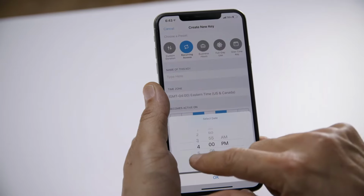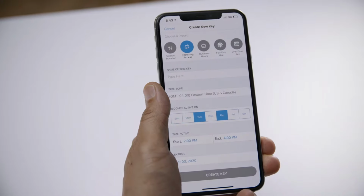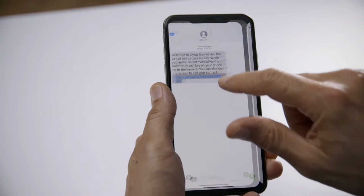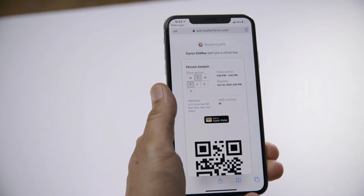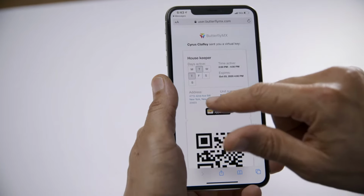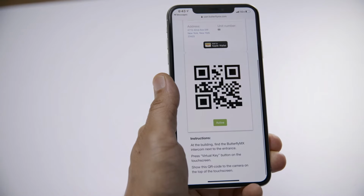And 4 p.m. Once you save the key, you can change the permission or revoke it at any time within the mobile app. Here's the virtual key I sent myself earlier. When I click the link, you'll notice some details about this particular virtual key, including where and when it works, the building's address, the ability to save it to my Apple Wallet, and the key itself.